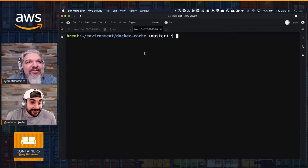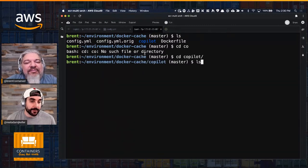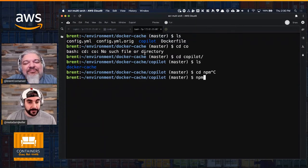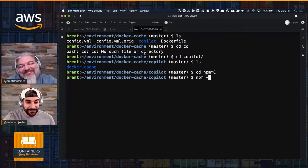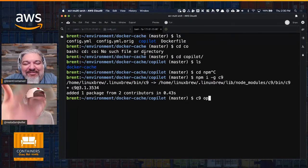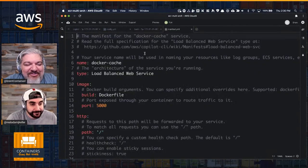I forgot how you do this. Oh, they got rid of the C9 command line. Dang it. Okay, no big deal. So we'll go into Copilot. It's just npm i -g c9. That'll install c9. This always confuses me, npm i -g. And am I still coming through okay, by the way? Yeah. And then c9. Now do c9 open, and that'll open it in the editor. I don't even know if that's what you were trying to do. Yeah, it used to actually come installed.